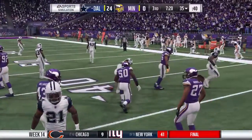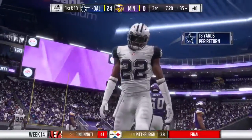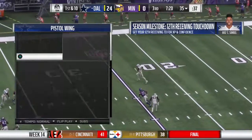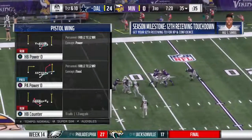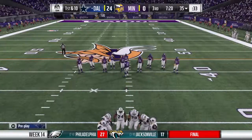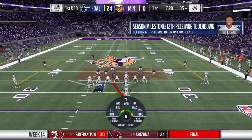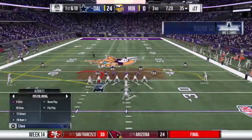Great blocking on the return. It springs him for 25. And that will come the offense as they take over. Now we take a glance at the offense as they work their way back out for their first possession of the second half. They have the lead here.